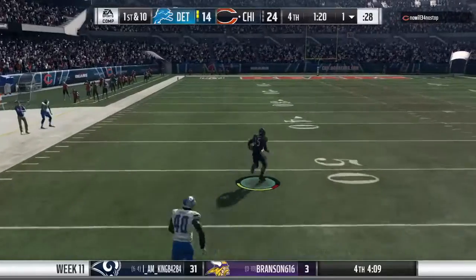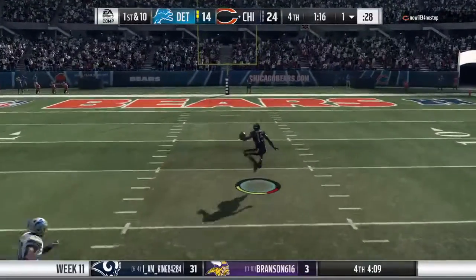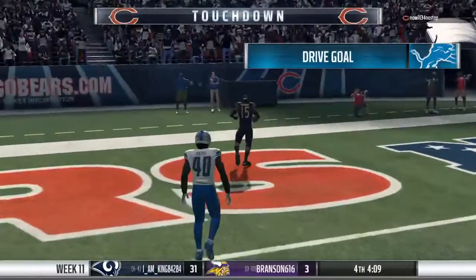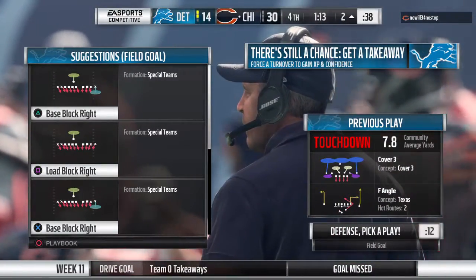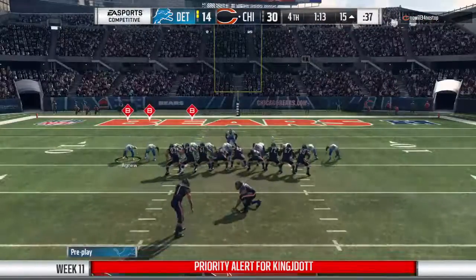Allen Robinson, kiss him goodbye. The 40, 20, 10, 5, touchdown, Chicago. Allen Robinson taking it goal line to goal line, 100 yards. And the Bears will extend their lead.